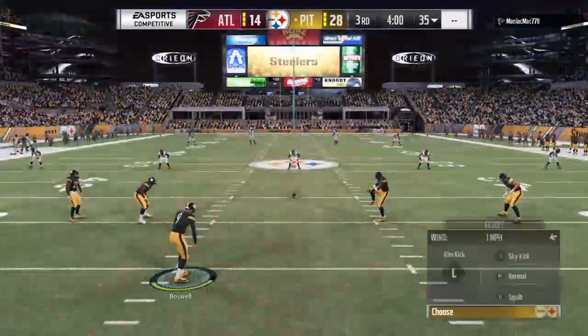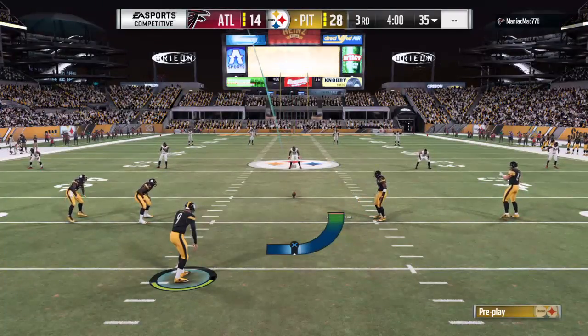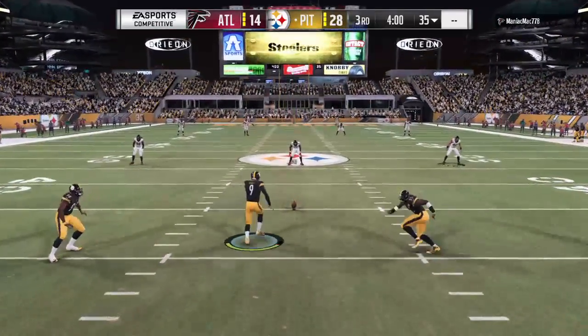All right, hang on here. We'll jump over halftime. Just let the system and graphics catch up. Okay, all set. 3rd quarter now.